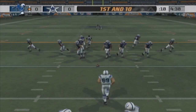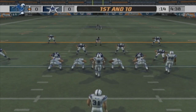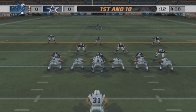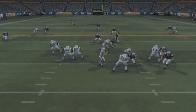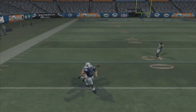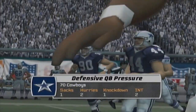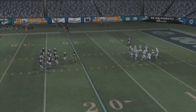First and 10. Ball on the 20-yard line. Watch the man. Number 86 moves in motion. Watch the ball. Pressure coming. Throws it. Incomplete as the defender knocks it away. It hasn't been easy when he's dropped back to pass, as we take a look at the numbers.